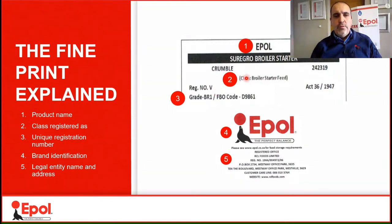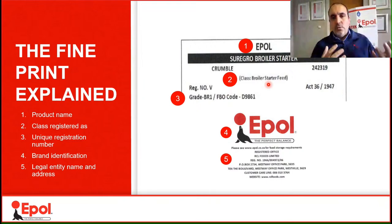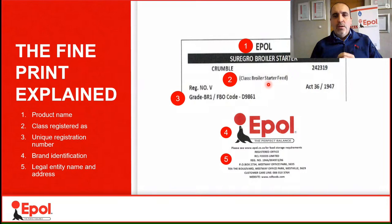If you look at the class registered, all feed is registered under Act 36 as indicated there, with a specific registration number. In terms of classes, in the Act there are different classes of feed. Whether it's calf feeds or pig feeds or broiler feeds, there are specific classes that you need to register your feed in.